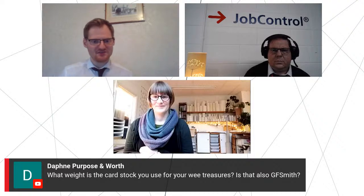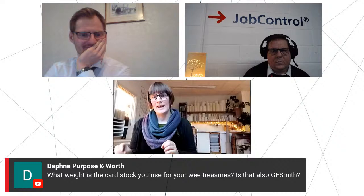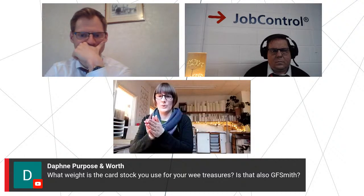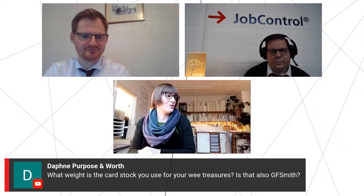Daphne has asked, what is the weight of your card stock that you use for your treasures? It is from GF Smith, and I can't remember the weight again, but it's thicker than anything that they had in their catalogue. They do what's called a laminating service, where they will stick one sheet to another and make it much thicker. So I think it's about 700 grams or something. I'm sorry, I can't be exact.